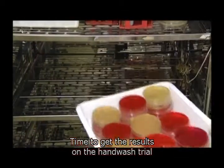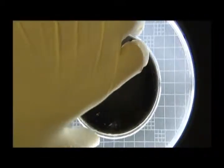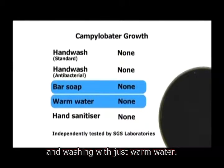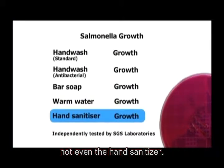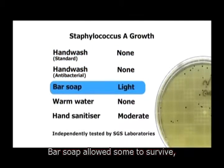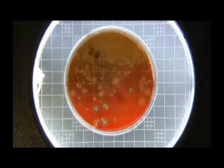Time to get the results on the hand wash trial and find out which product performed the best. All products killed the Campylobacter bacteria, including the ordinary bar of soap and washing with just warm water. None of the products tested killed the Salmonella, not even the hand sanitizer. Both hand wash products and plain warm water dealt to the staph bugs. Bar soap allowed some to survive, but the hand sanitizer didn't perform well.